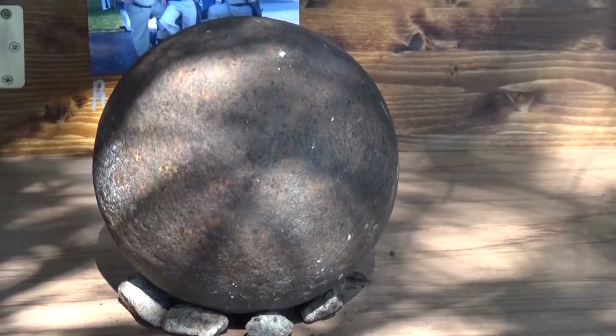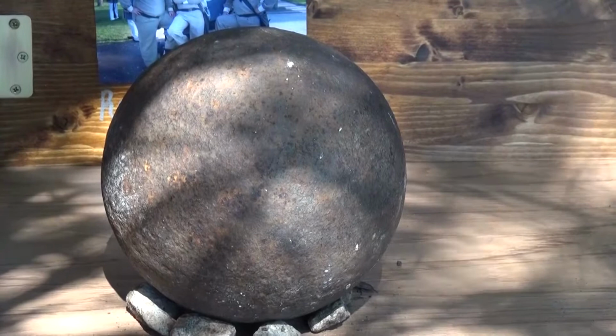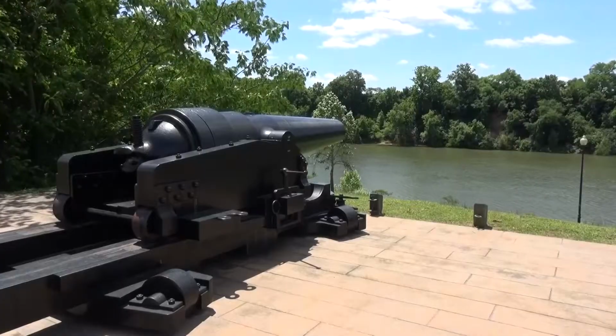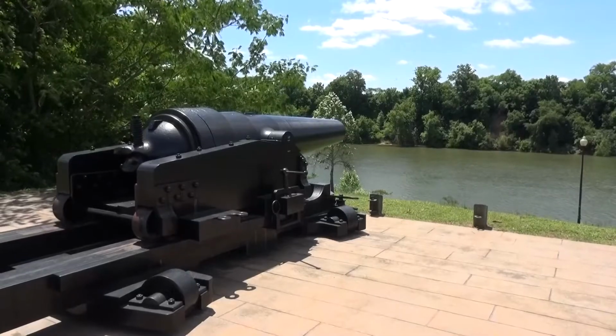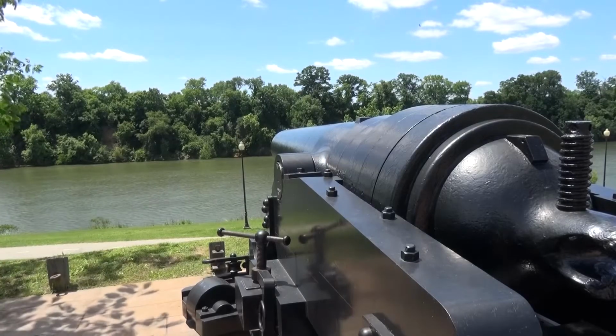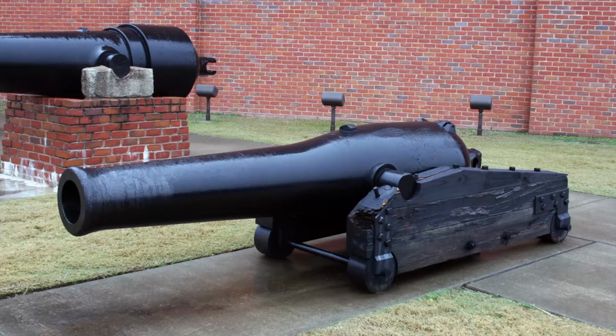There are very few young folks today that even know what a cannon is, let alone a cannonball. They know what an artillery piece is in modern day. They see them on television all the time. But you don't see too many 9-inch guns like was on the back of the CSS Chattahoochee.